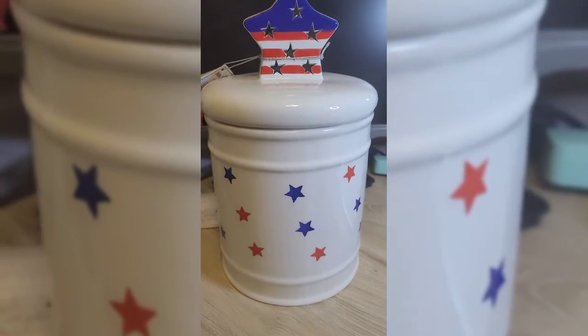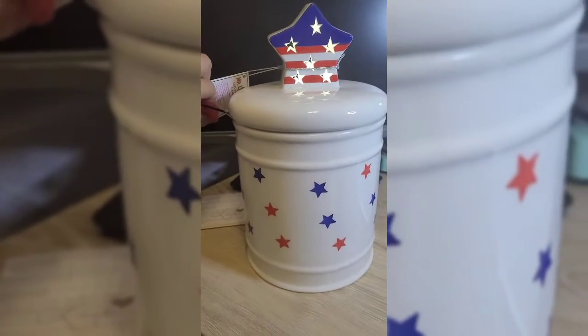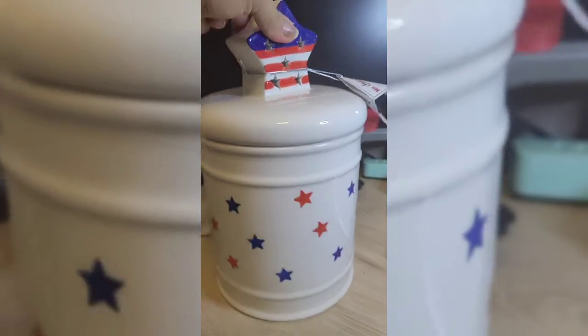So this one I found for $3. And it also, surprise, it lights up. It's like a cookie jar of some kind. It's really cute.